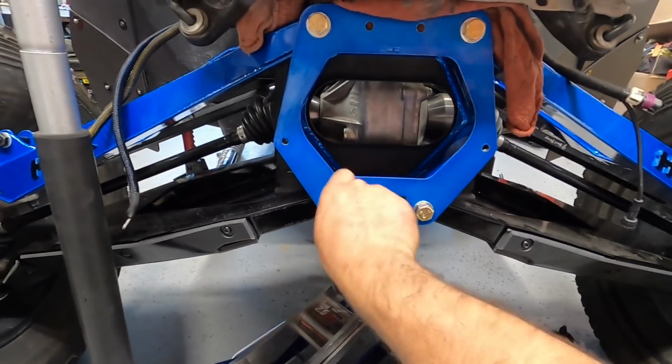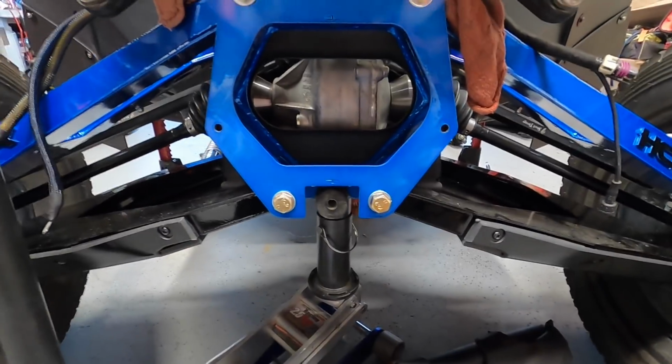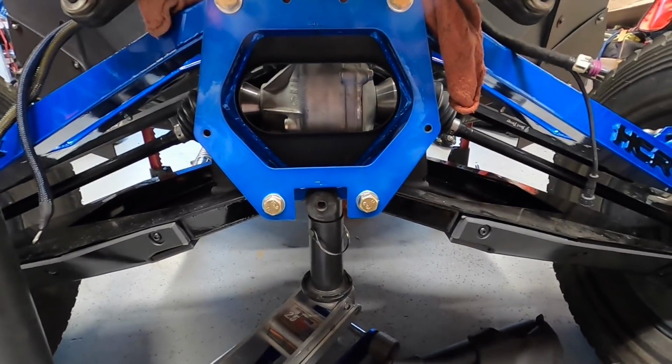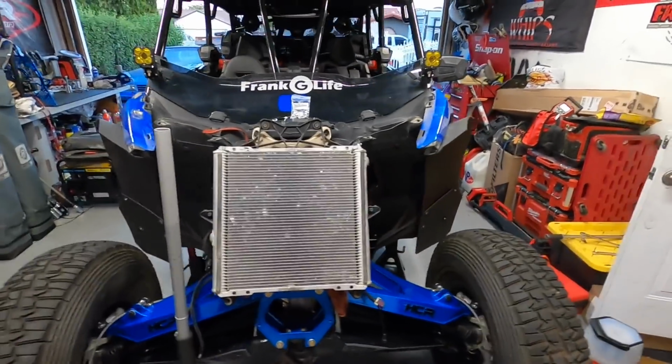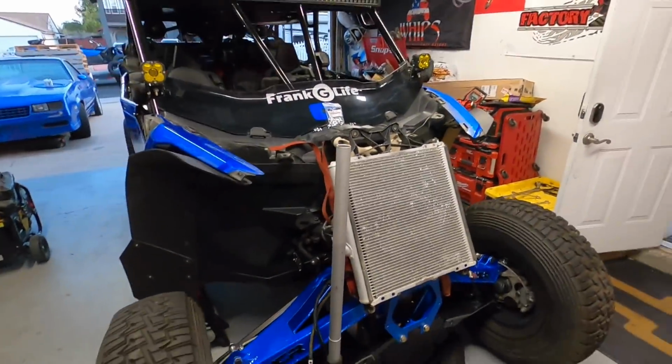So right now everything's loose. Obviously the bumper's got to go on first, but that's getting coated. So once that's done, I'll be very happy, and I'll go through everything in detail a lot more later on in a future video. But so I got that going on for me.